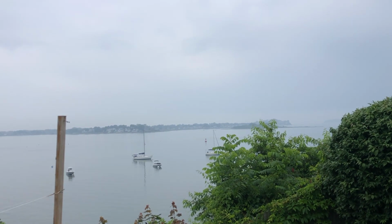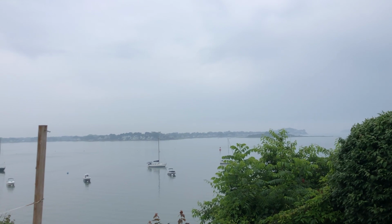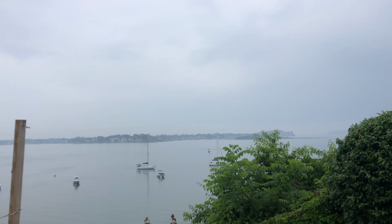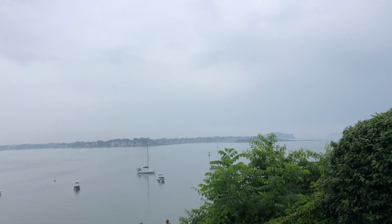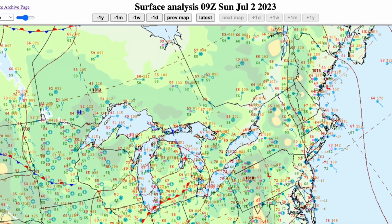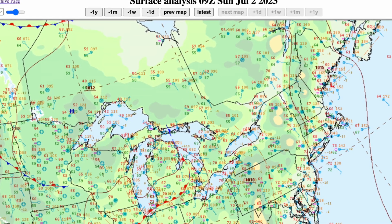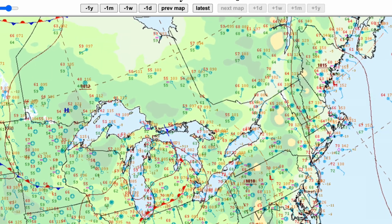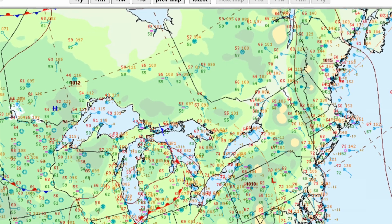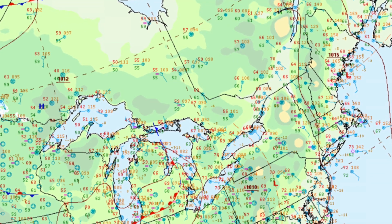I'll show you the surface analysis from 9Z. Oh yeah, another pop quiz. What is 9Z? 900 hours Zulu. The time in Greenwich, England, and we are 4 hours behind, so 9 minus 4, 5. That's the 5 a.m. surface map, and there's a 1012 high pressure system over the Great Lakes, and there's a 1015 low pressure system over the coast of Maine.